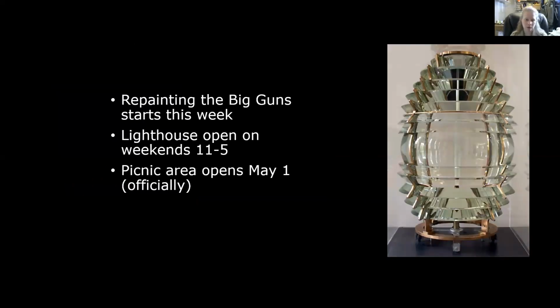And so, kind of updates on what's going on now. Those big guns are actually being repaired, or not repaired, but repainted. All that old paint from 1968 is being stripped away, and it's going to be repainted and looking glorious. That literally started yesterday and should be done around Memorial Day. I think final inspections are just after Memorial Day, but the work should be done by Memorial Day. So keep your fingers crossed for good weather and no nasty surprises as they're stripping the paint away.